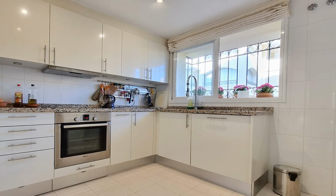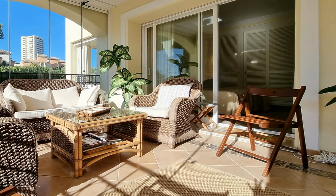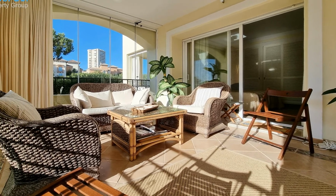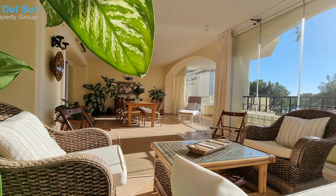The air conditioning system, glass curtains, kitchen and white appliances have been updated. Close to the entrance, right-hand side, we find a guest toilet, kitchen and a separate utility room. Left-hand side, the large lounge leads to a sunny terrace. A guest bedroom en suite has access to the main terrace.